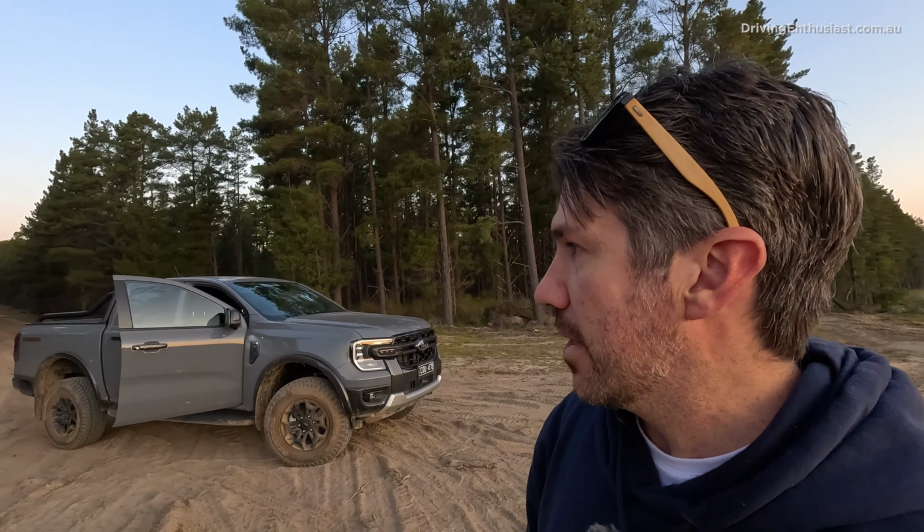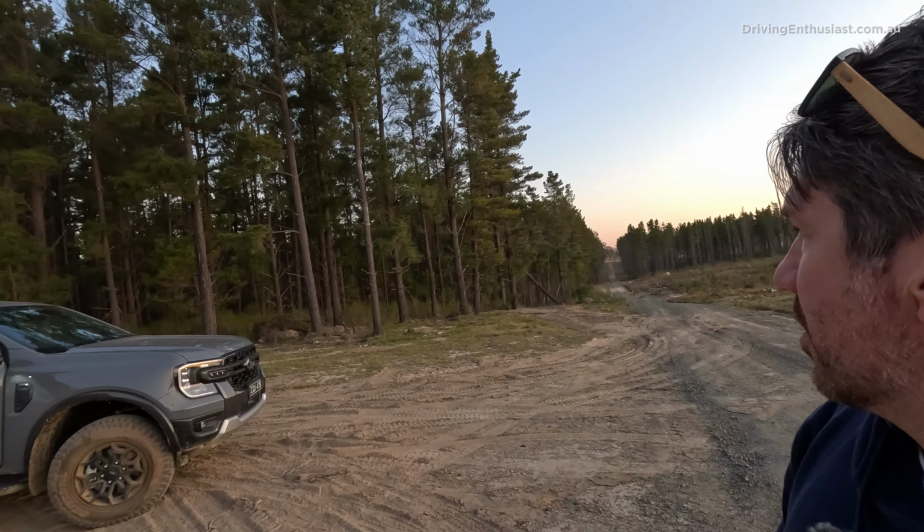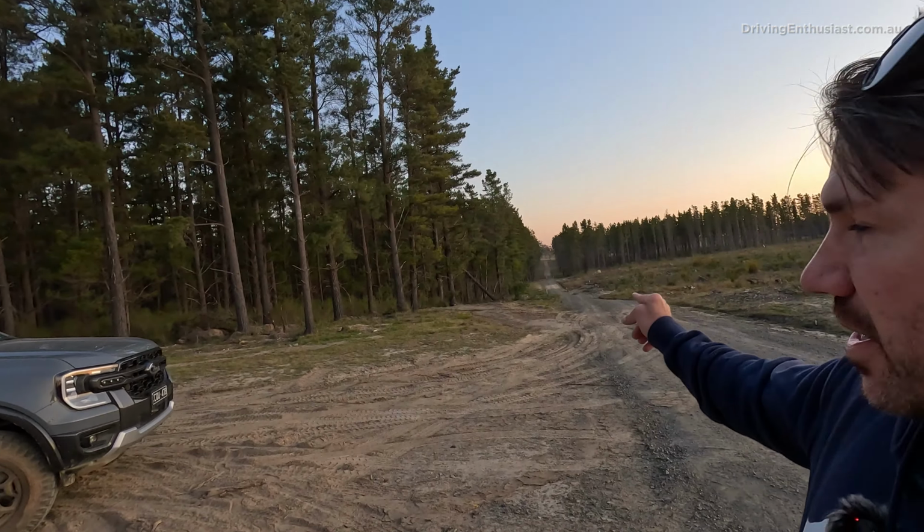For this test, I'm just going to stick to the off-road stuff. I was hoping to do our nice little loop here, but they've done a lot of works here at the forest. So it's all just flattened out, so it's not a challenge at all. But we will hit the little jump down there to see how that Bilstein suspension handles, and then I'll go for a drive and see if I can do a bit of exploring and find anywhere that's a bit more of a challenge.